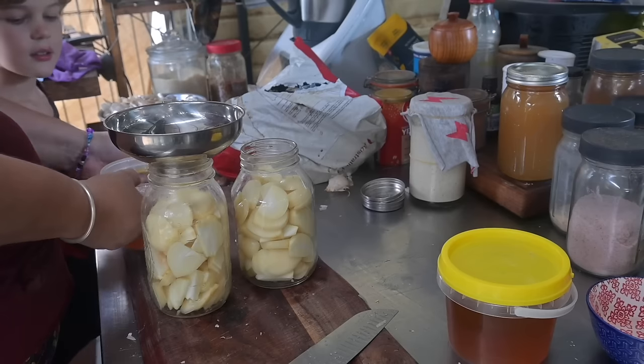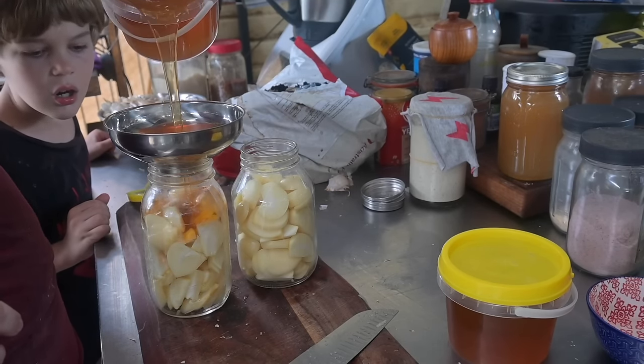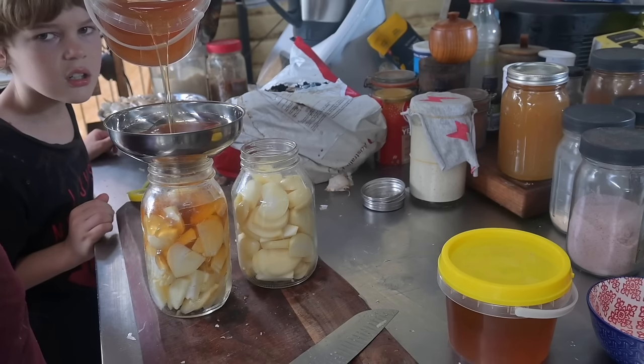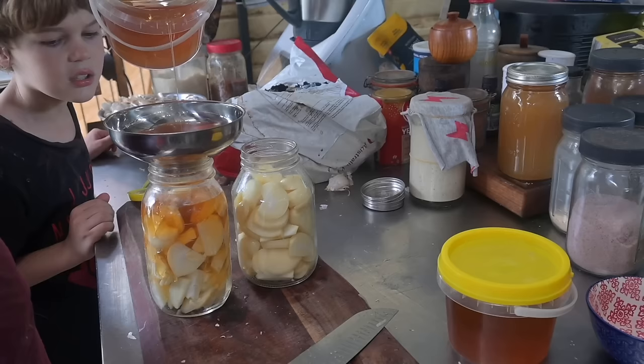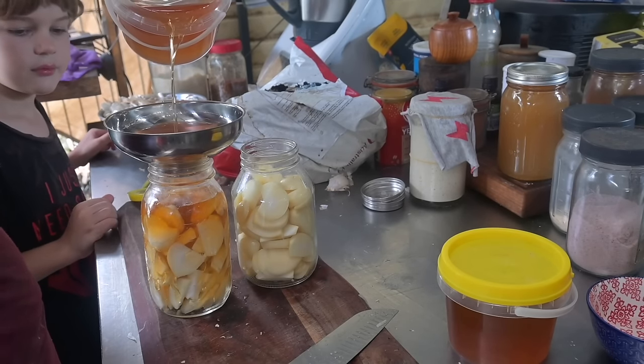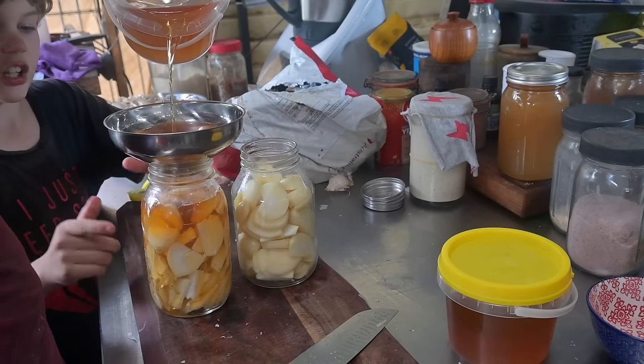So I mostly filled 2 jars with the garlic and then I covered it with the raw honey. Darryl got the honey for me from Hives in Toowoomba. It's quite a nice tasting one. It's a little bit floral. It's pleasant. It's very light, which might be the time of year. I did get some really dark stuff last year that was very nice, but it's very pleasant honey.